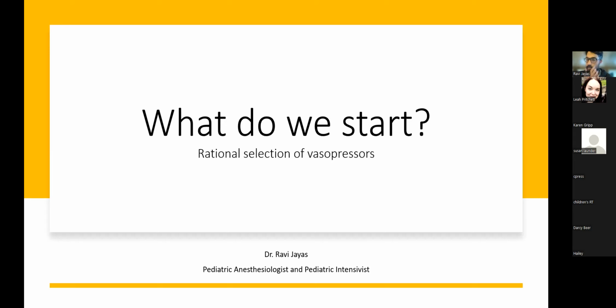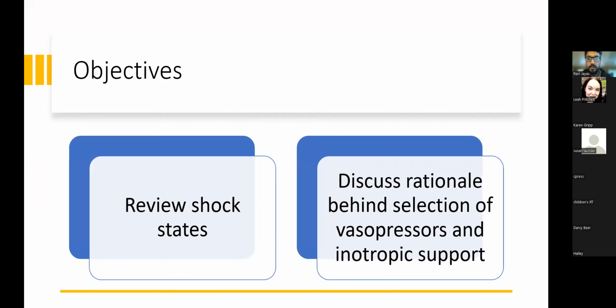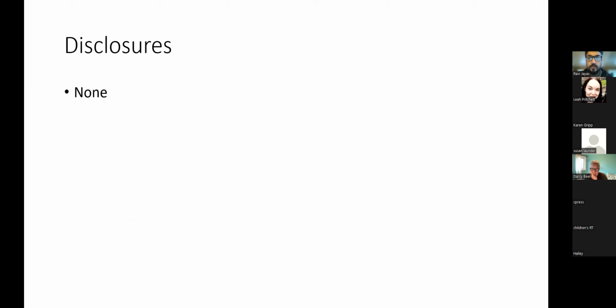What do we start is the question that I probably get the most when I'm on for PICU from residents. So that kind of spurred part of the discussion, and so describing a rational selection of vasopressors and vasoactive agents inside the unit. So we're going to talk a little bit about the shock states, but really expand on what Leah was describing, is that really taking each of them individually and describing what are we giving and why are we giving those agents in relation to those shock states, and then discussing the rationale behind those selections as we go through it.